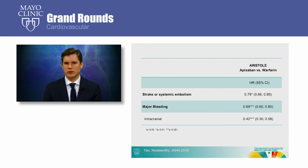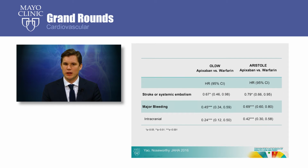This was also the case when we compared to the ARISTOTLE trial, which randomized apixaban to warfarin. And we were able to demonstrate that there's a reduction of stroke or systemic embolism with apixaban in comparison to warfarin, that there's a reduction in major bleeding, and most strikingly in intracranial bleeding.